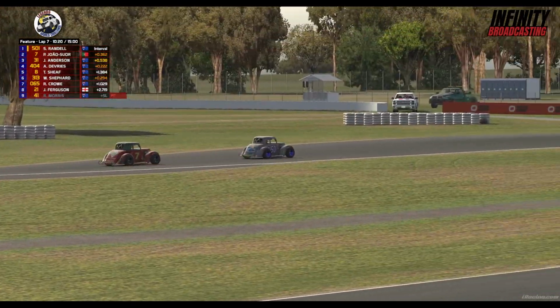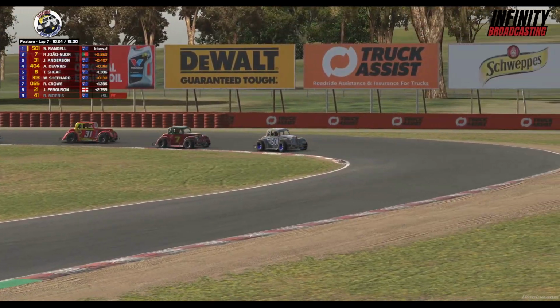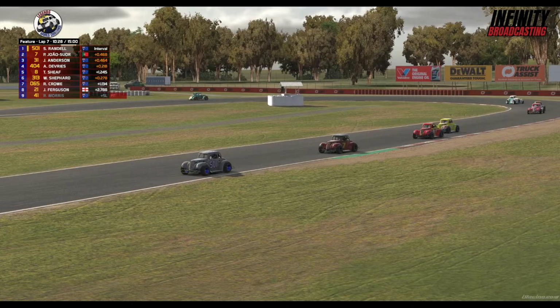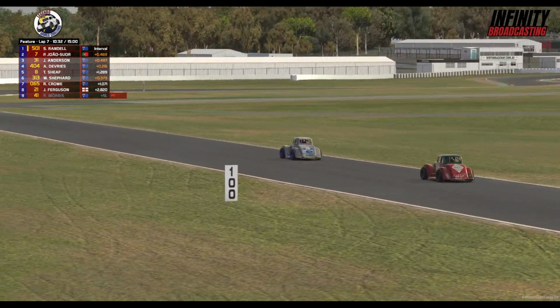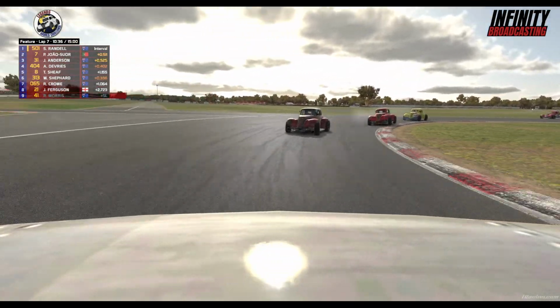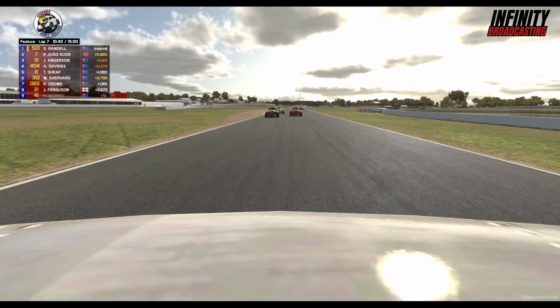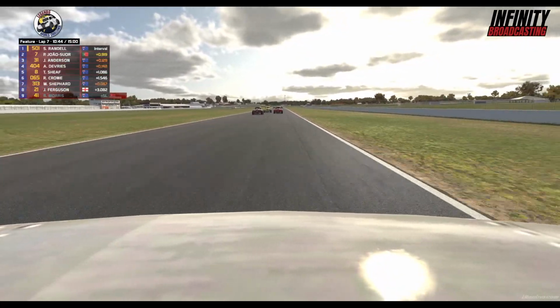Tries to get it done round the outside, does the job, and now looks ahead to put the pressure back onto Pedro Girard and Shane Randall at the front of the field. It's a nice little arm wrestle. They're swapping and changing positions all over the track at the moment as they come through turn 10. Looking off the back now of Shane Randall's car on that intensifying battle of Girard, Anderson and De Vries.